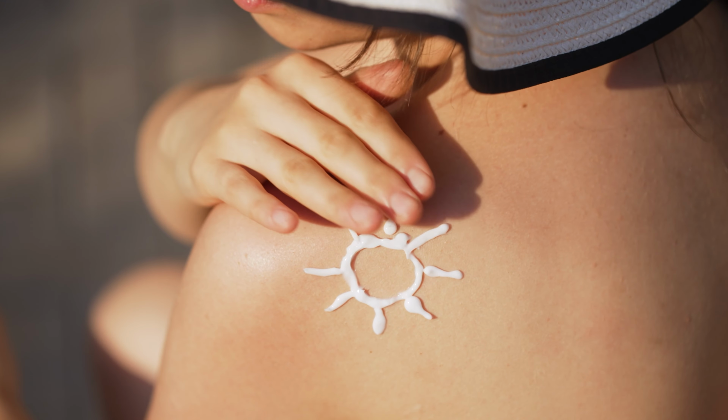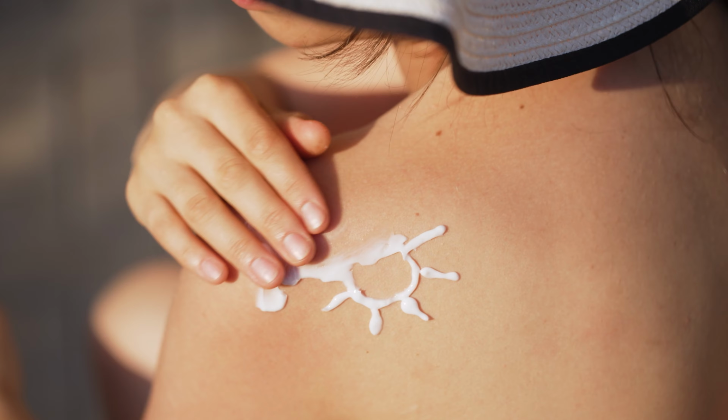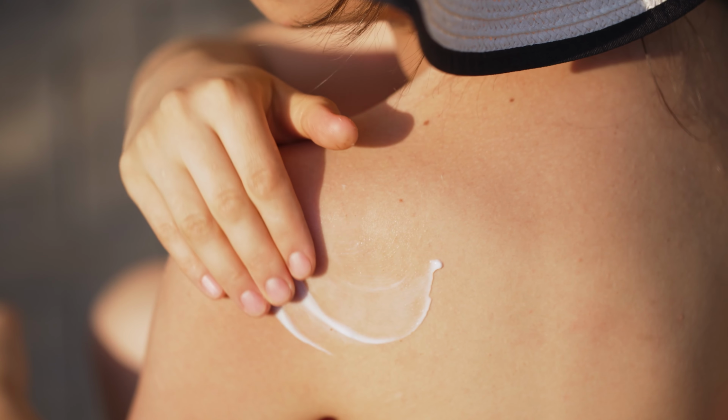It has zero white cast, no peeling, it sits beautifully under makeup, and most importantly, it protects my skin from the sun damage, because without sunscreen, all the fancy ingredients in steps 1 and 2 are basically wasted. The sun exposure can undo all that progress, and we are not doing that on my watch.